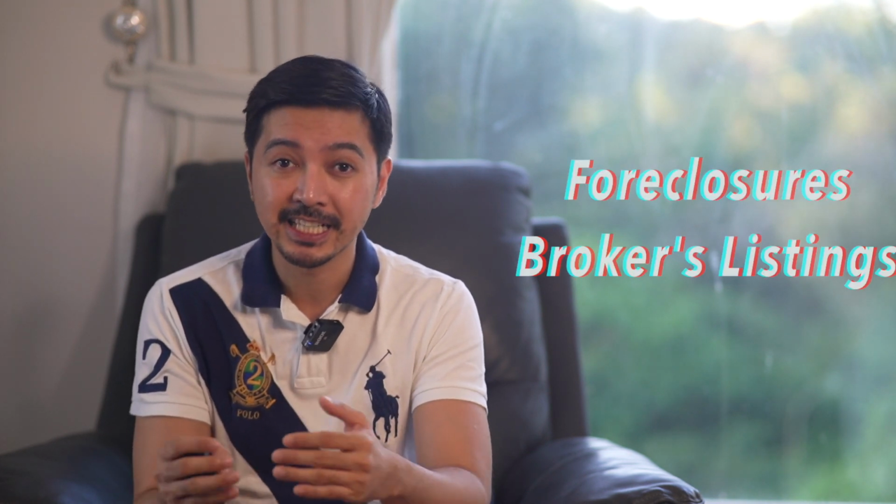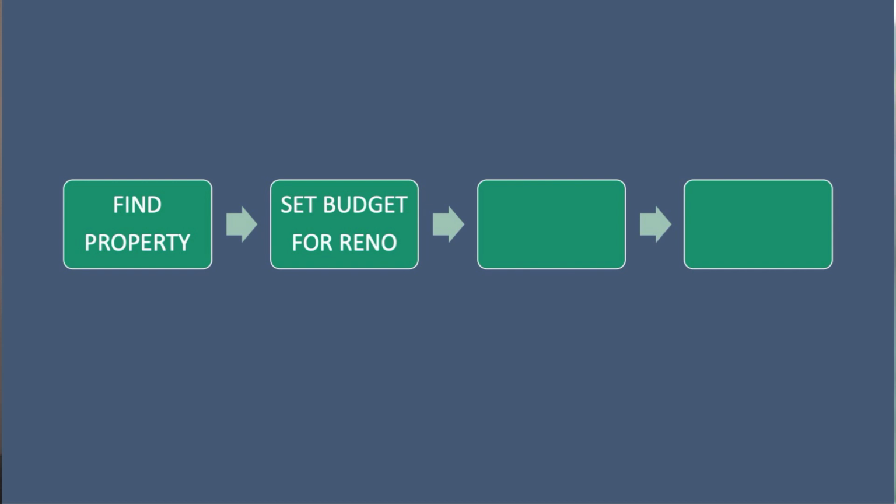So you can also check out bank foreclosures and of course yung mga real estate brokers, marami silang listings na ideal for flipping. So then the next step is know your budget. So find out how much money you have to spend, how much do you want to spend on the renovations, what are the available financing options for you, pwede ka bang umutang or mag-loan sa bank to finance your improvement or renovation, or is there a lender or investor na pwede mong i-approach.